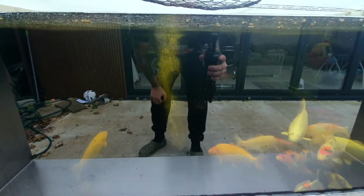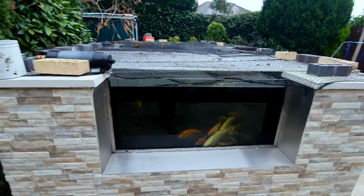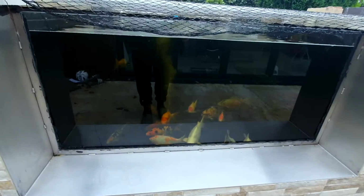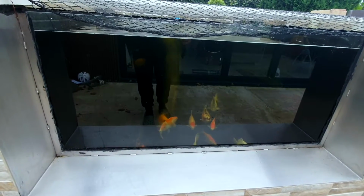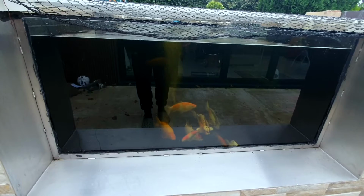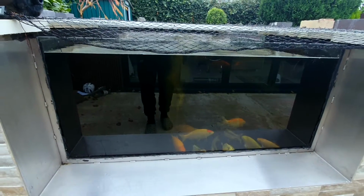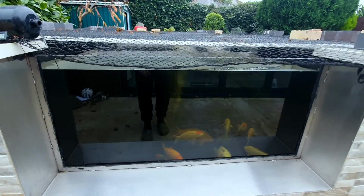Like I say, this is October, so the camera is really not doing justice to what this window does and how the fish are. But it is the end of the season. My pond isn't heated. I don't know whether I'll get it heated in the future.